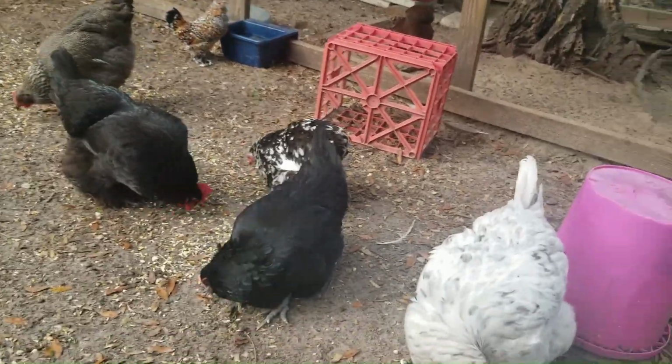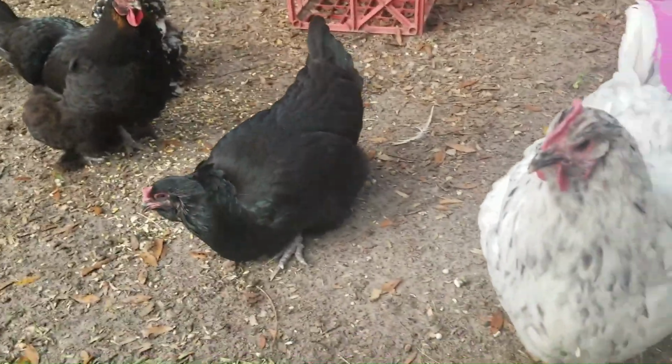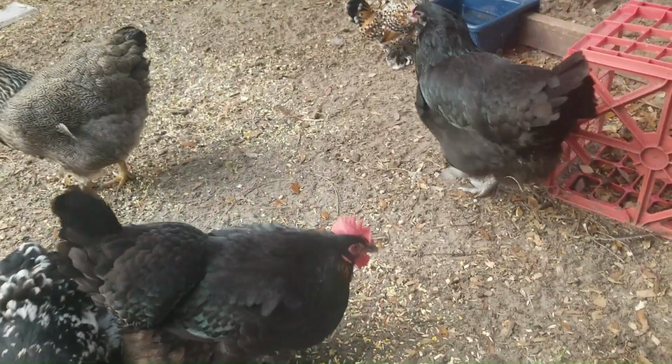We all know chickens, those feathered bundles of energy, bring so much joy to our farms and homesteads. But just like any living creature, they age and their needs change. Now, you might think giving your older chickens extra calcium is the key to a good long life.